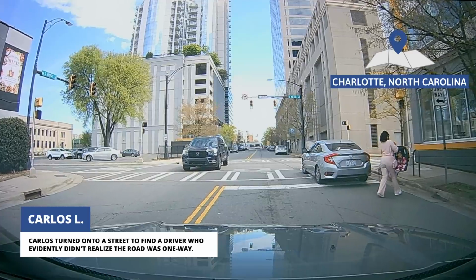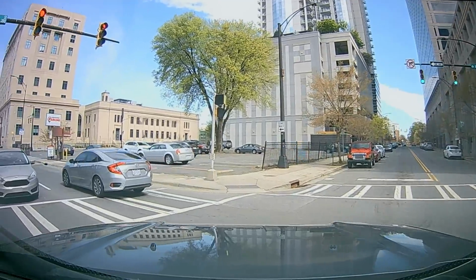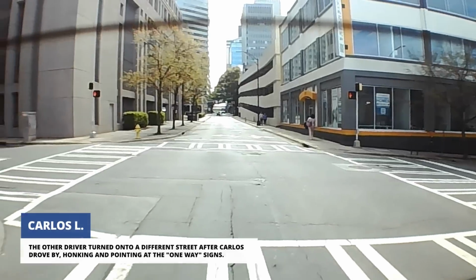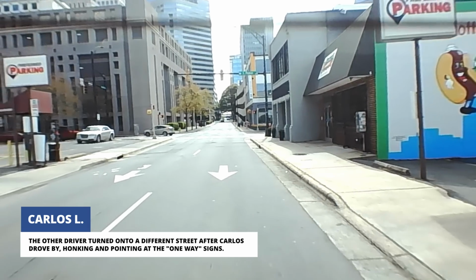Carlos turned onto a street to find a driver who evidently didn't realize the road was a one-way. The other driver turned onto a different street after Carlos drove by, honking and pointing at the one-way signs.